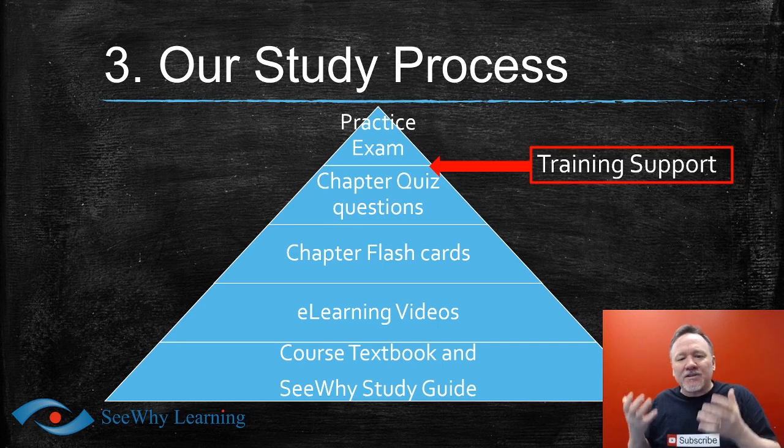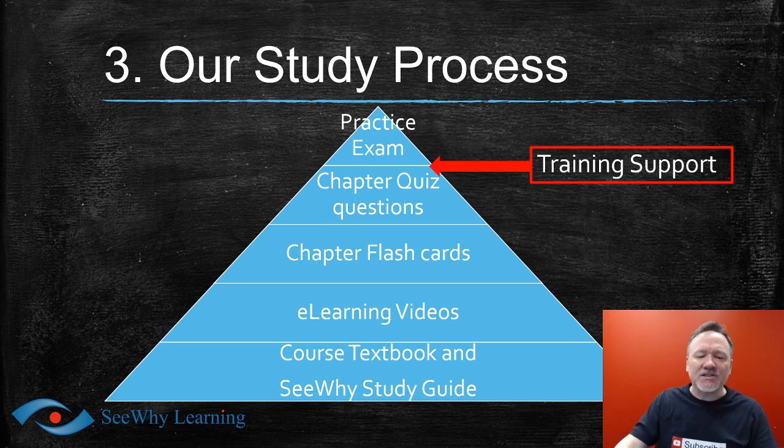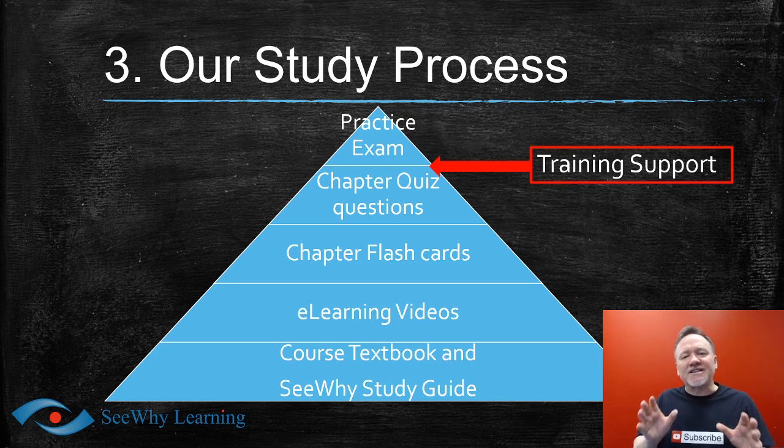All right? But the SeeWhy Learning Study Guide is going to help condense and simplify the course using everyday plain language, memory aids, analogies, exam tips, a whole bunch of things in there. The study guide is actually written by our team of in-house trainers, and I like to think of it as being able to look through the eyes of the trainer at the course material itself. If you had to read the textbook by itself, you'd probably struggle like many others, trying to figure out what you absolutely need to know, what you can safely set aside, and things like that. So definitely make use of the SeeWhy Learning Study Guide. It's fully designed to complement your course textbook.